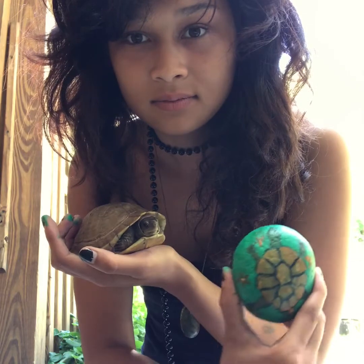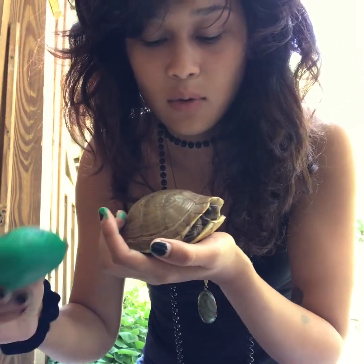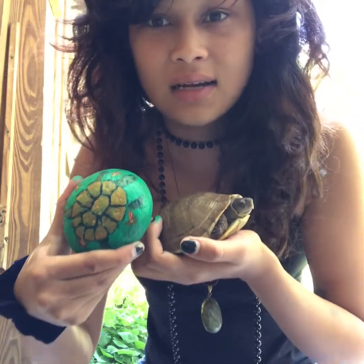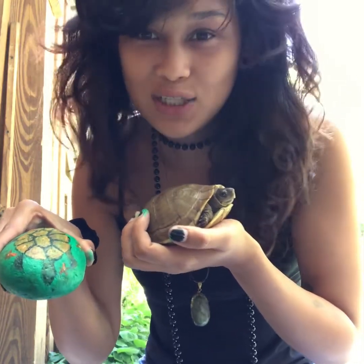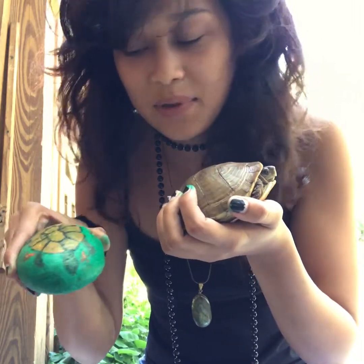Alright. Does it look good enough, Mabel? This is my turtle and my tribute to my turtle. I'm honoring you, Mabel, with this rock because I love you. I painted you. It does not do her justice. You're much cuter, but I'm very happy with my design.